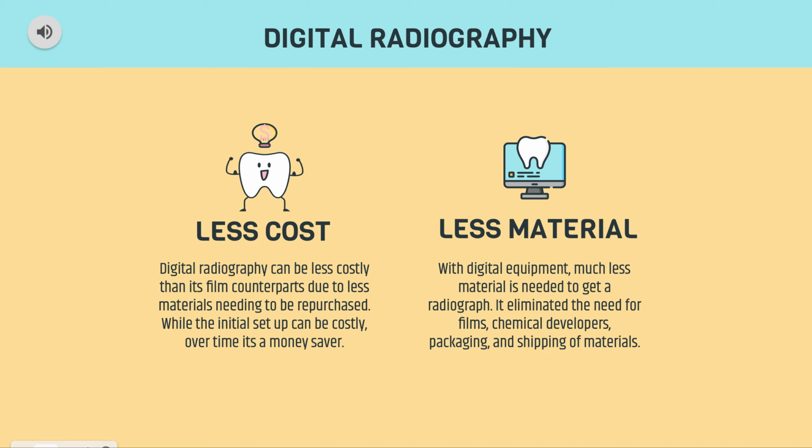Another great example is digital radiography. Digital radiography can be less costly than its film counterparts due to less material needing to be repurchased. While the initial setup can be costly, over time it's a money saver. With digital equipment, much less material is needed to get a radiograph. It eliminates the need for films, chemical developers, packaging, and the shipping of materials.